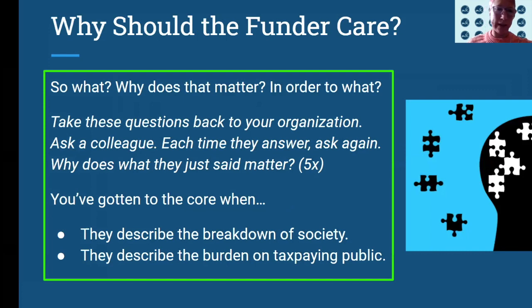So this is a question that you want to answer. So what? Why does that matter? And in order to do what? So take these questions back to your organization, back to the group that you're working with, and ask someone these questions. And each time they answer, ask them again. So why does what they just said matter? And you want to go through it 5 times. And this is repetitive and it's on purpose. Because once you've gotten to either the breakdown of society or the burden on the taxpaying public, then you know that you've identified all the reasons why your project matters, and you can describe them more concisely.